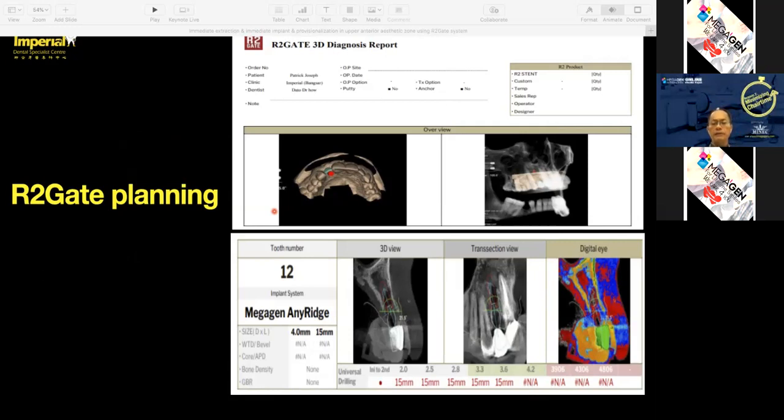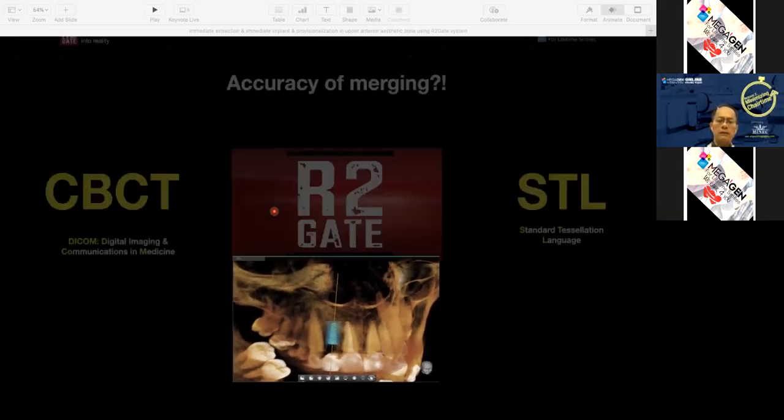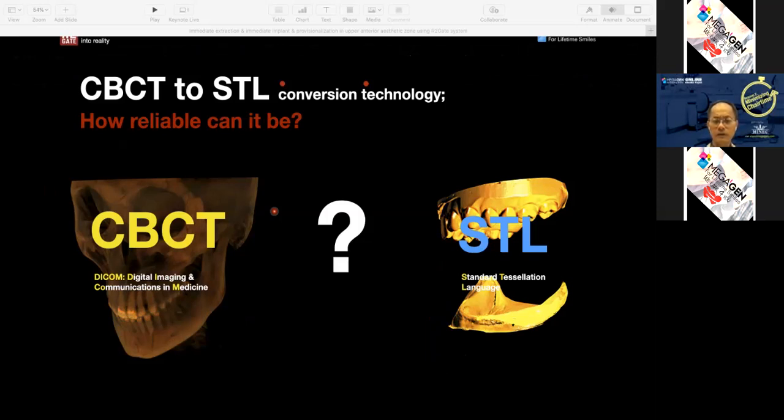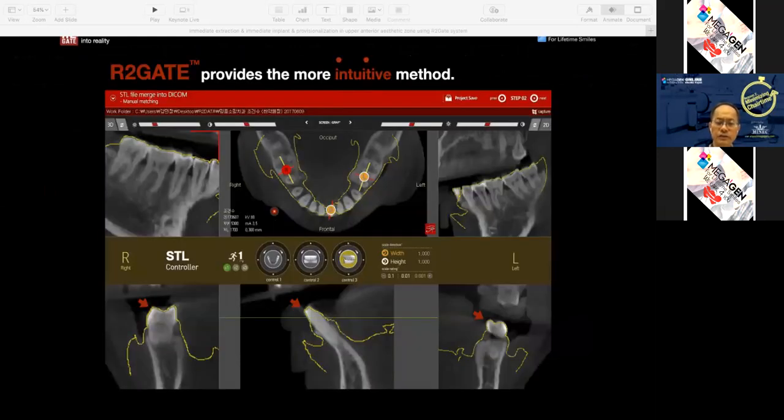All right, so now with the R2Gate planning, the first thing we need to know is the science behind the R2Gate planning. The accuracy of merging is the first test that we need to do. How reliable is our conversion technology? How do we do the auto merging? And how can we trust this technology 100%? First of all, if we have a much bigger surface area of superimposition, such a big area of merging the soft tissue as well as the hard tissue, that means our accuracy of superimposition of the STL plus the CBCT DICOM file will be very accurate, up to less than 5 microns.